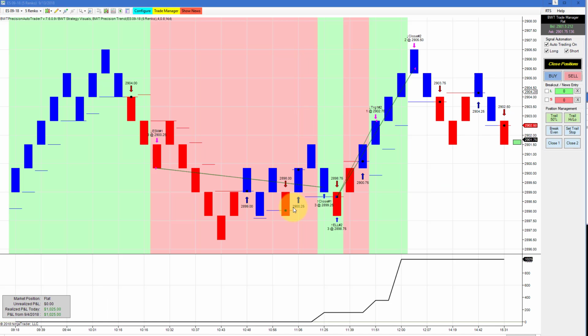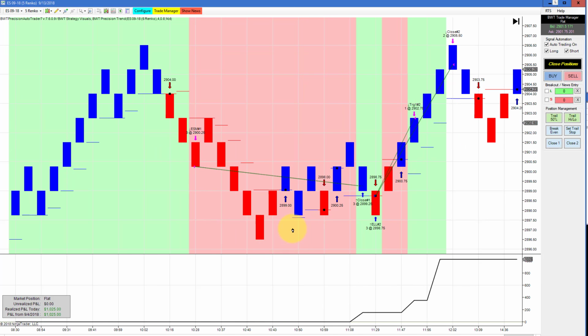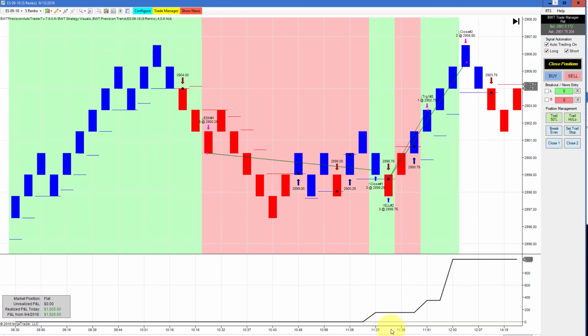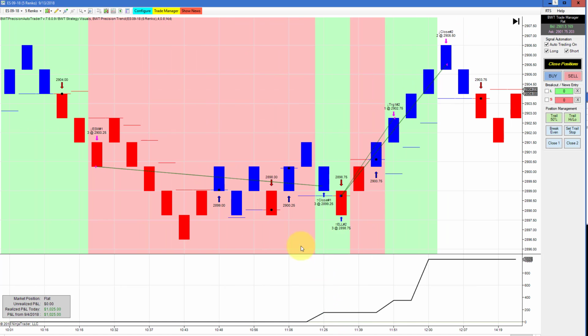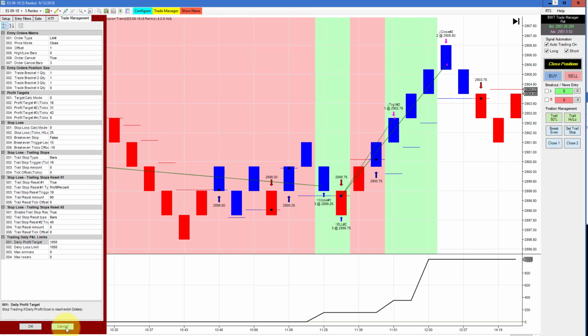Okay, the E-mini S&P on just a regular 5 Renko chart, and we've seen this chart quite a bit. This has been really consistent, and there were 2 winning trades back to back here. This is using a higher time frame filter, and this did 1,025. Our goal is 1,050, and this is trading 3 contracts.